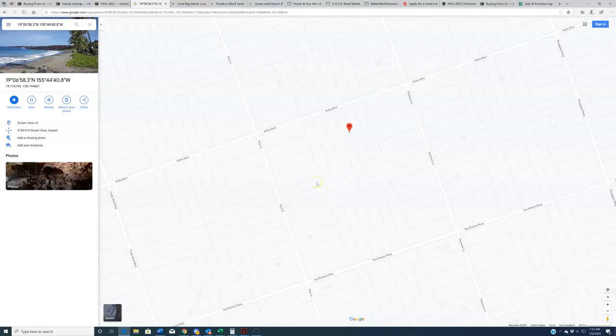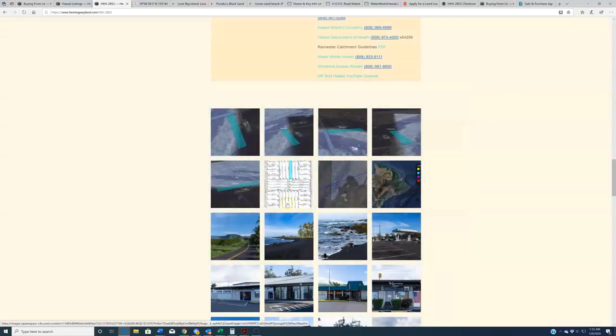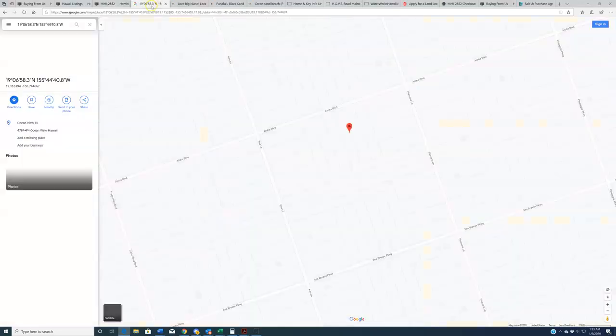And if you'd like to see even more, another representation of this property, just come down here to the photo gallery. We've got the Google Earth overlay, which demonstrates the size, shape, and location of the lot. And you can scroll through here. Or, look at this, guys, you can look at the exact plat map from this region. And you can see that this is the lot right here. So the Google Earth and the plat map align with what we have here on Google Maps. Anywho, back to the map.